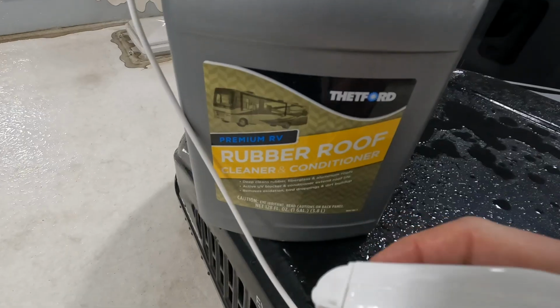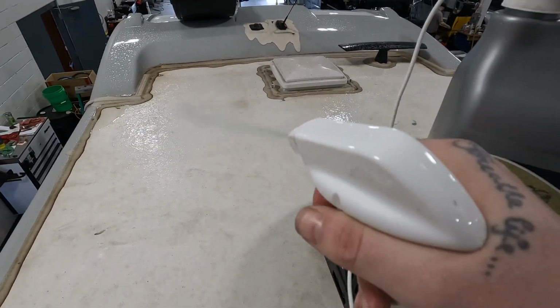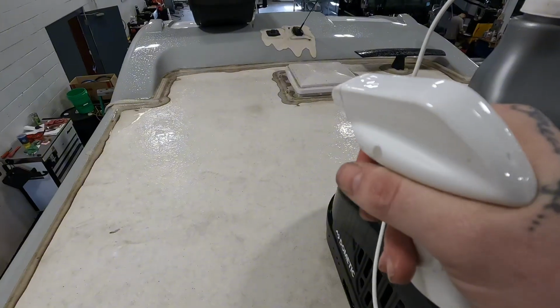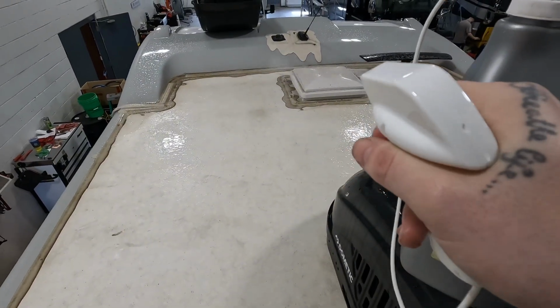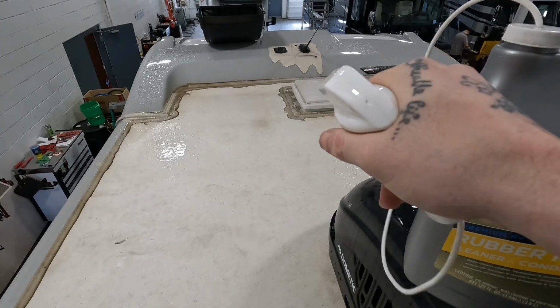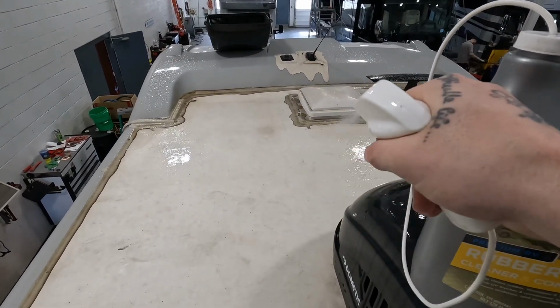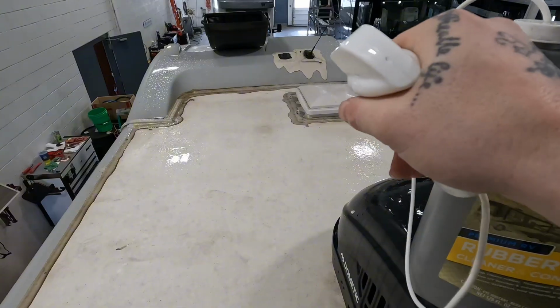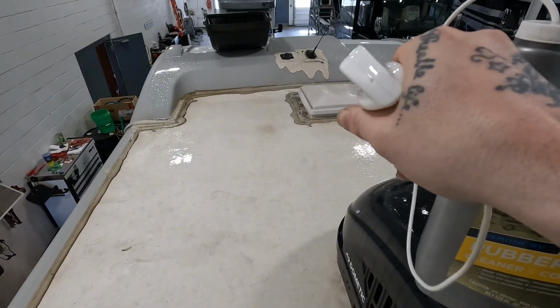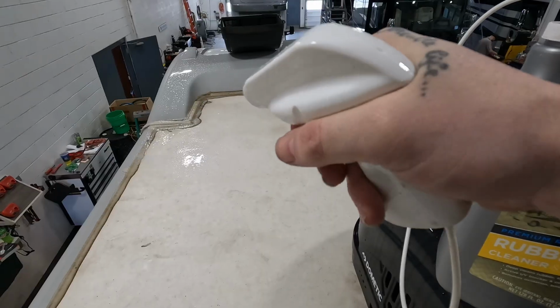And most of these products are going to come in a container that has some form of sprayer on it. And I'm just going to evenly spray. I'll be honest, I spend a little more time getting it on the seals. I also like to make sure I get my vent lids and everything underneath there. So if you do have vent covers, like this customer did, make sure that you're removing those so that you can actually get to the sealant underneath it. And I'll tell you why that's important here once we start cleaning.